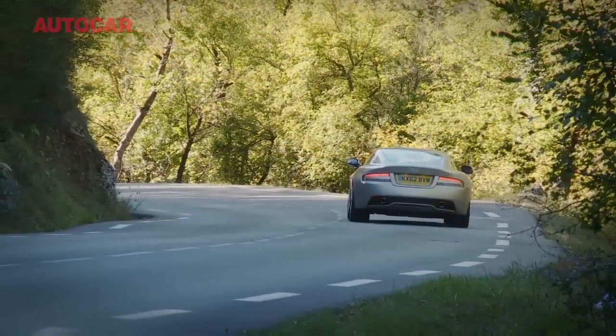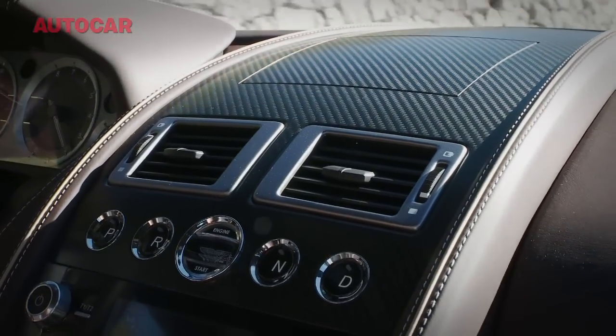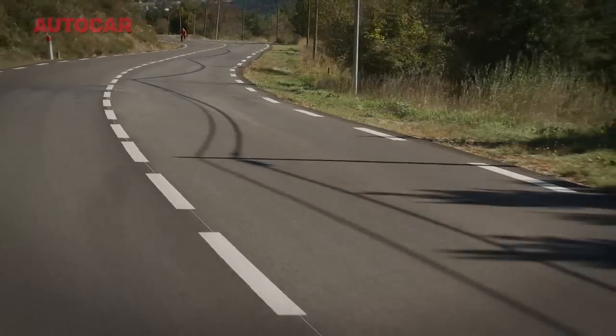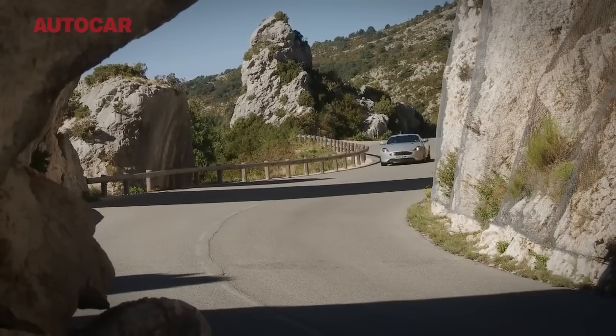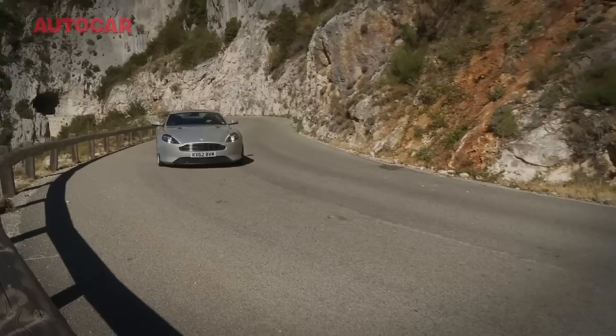That's a nice touch. And they've introduced a carbon fibre pack, endless numbers of options that you can have inside to spend more money on, but also spruce up your DB9 in the process. All of which, I have to say, are very, very nice touches indeed. This car feels like a million dollars inside.